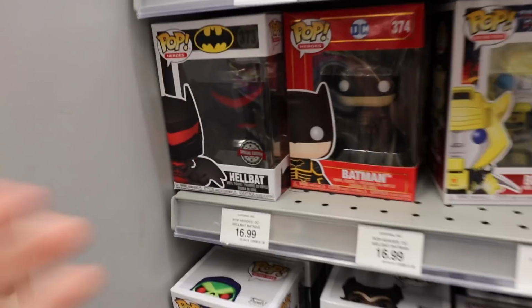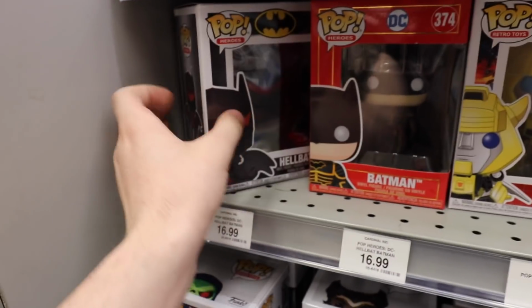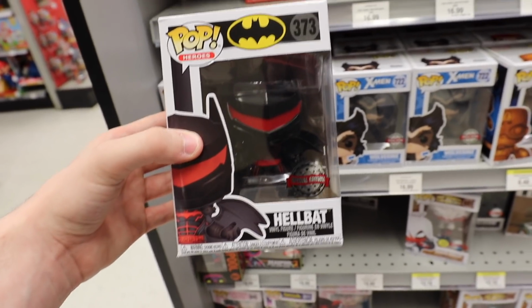And then, guys, over here to the left, we have a couple different Pop Heroes ones. We've got the Batman here as well as Hellbat. Now, this one is really cool. This one is normally a Big Apple Collectibles exclusive, but here in Canada, I guess it's coming to Toys R Us, and that is definitely one that I might purchase.